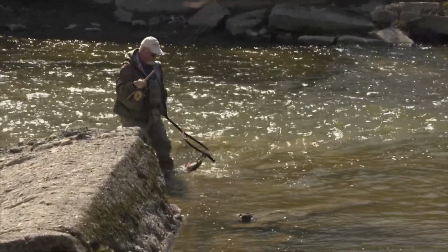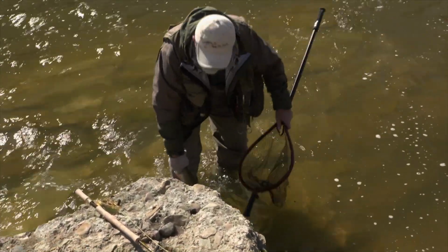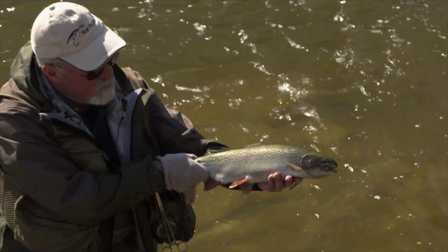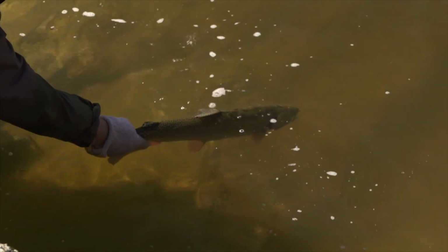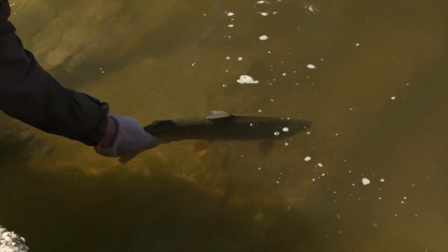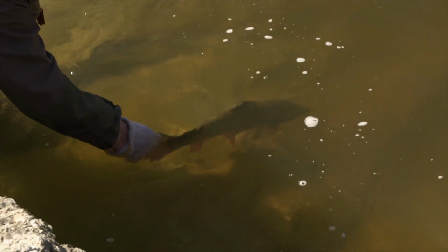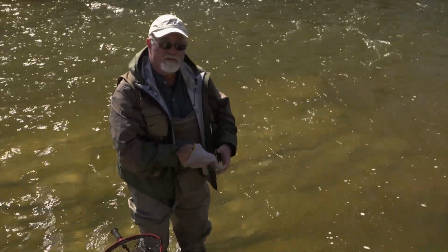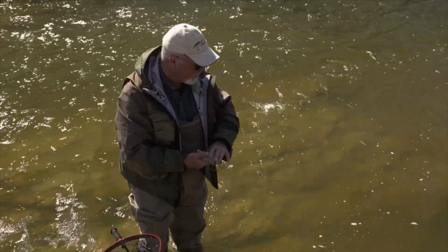Okay, got the fish. Not overly big, and I'm gonna let it go. Hold on to them until they're ready to go. Away it goes. Now, it'll go down to the bottom and sulk till it gains its strength back, and then it goes right back into the run. This is just incredible. Just some of the best steelheading I've had in my life, so this is great.